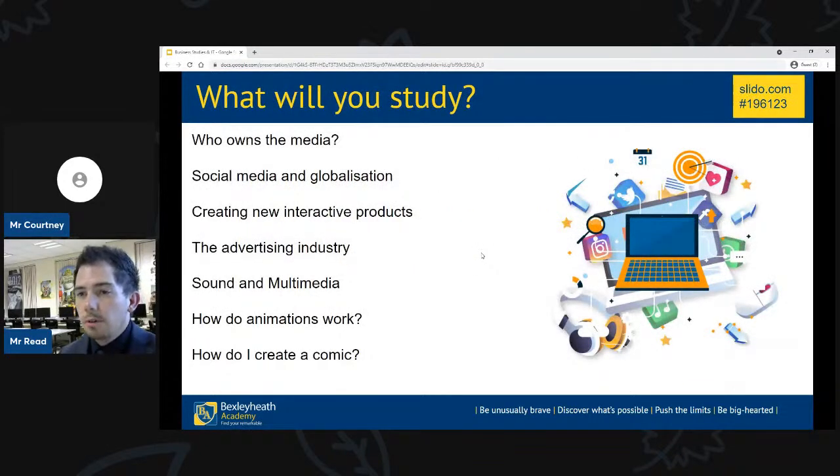So what will you study overall? We will look at who owns the media. We will look at different companies and organizations. How are these owned? How do they make these products so successful, and how do they target specific audiences? We will look at the role that social media plays in the form of globalization in the world, and what effect it has on us as individuals.